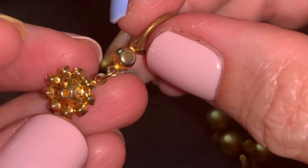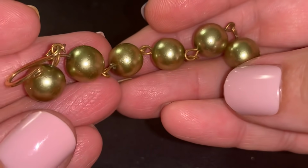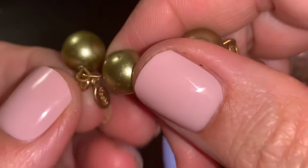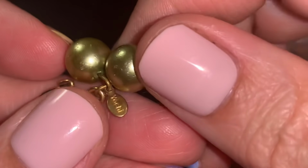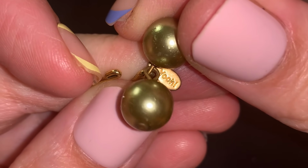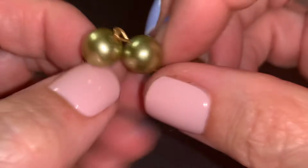Don't know if this is from something. These are heavy, but it's broken from something. Yoshi. So far, that's pretty interesting.